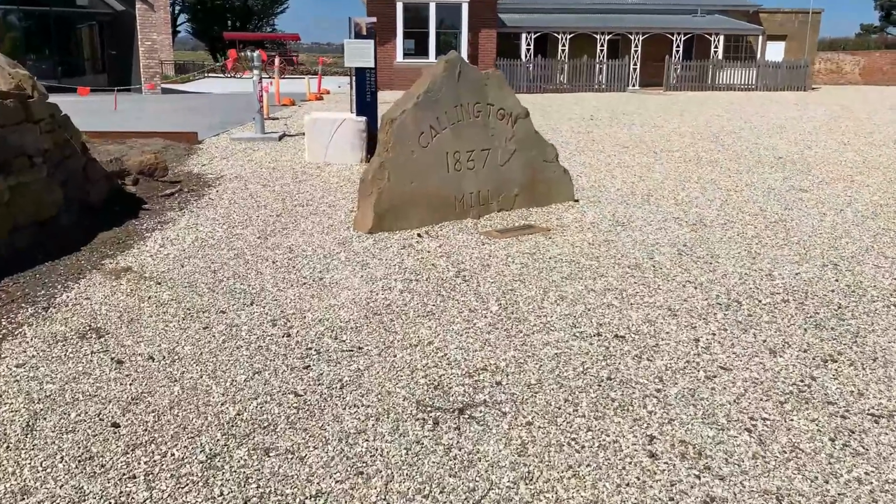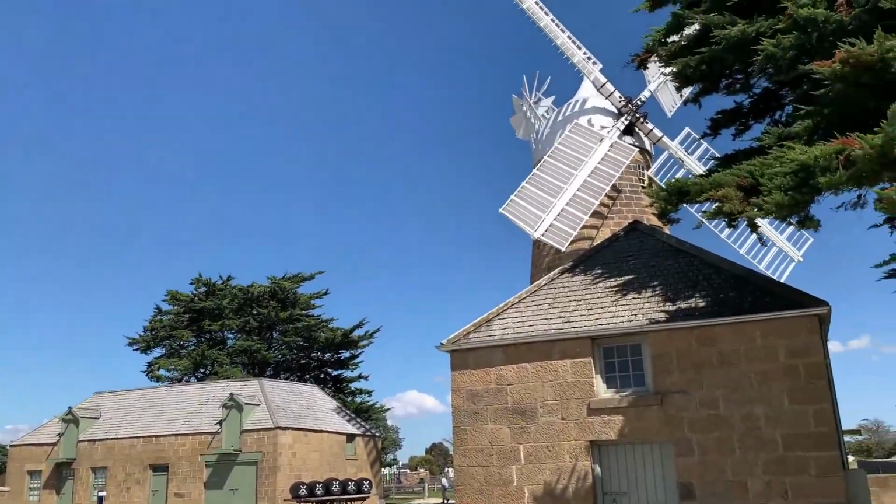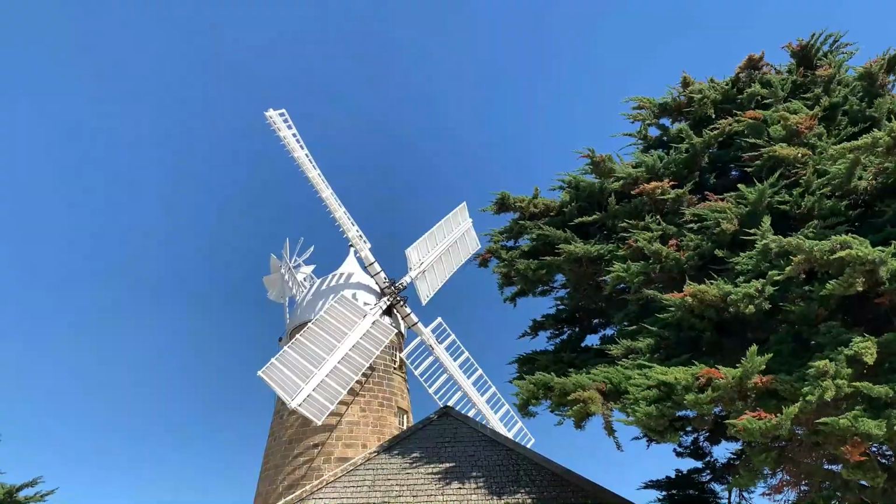We then did the Oatlands. We were only there for 40 minutes. The bus stopped at the other end of the town, and we had to walk all the way to the only popular thing there, which is the windmill. So we were in and out, nothing to rave about there.